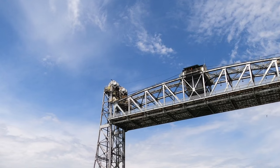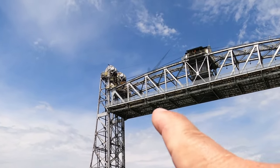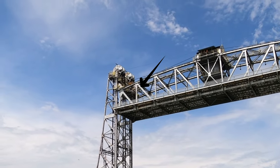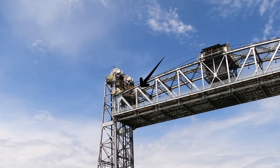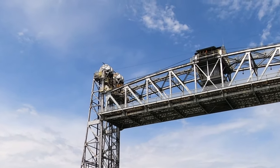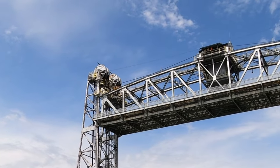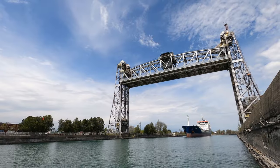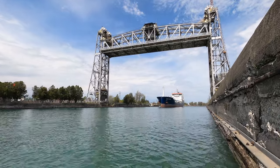I don't know if you can see up there, but there's a guy standing on the ledge doing some bridge repairs just way up there. You can see that. I'll just zoom in quickly. Balls of steel. I don't think our safety hat's going to do much for him up there. You can hear an angry goose.